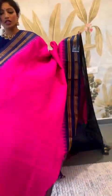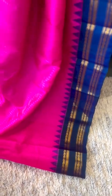And that's the next color. Another very unique, pretty color. It's a nice bright color combination in pink and a peacock blue. It's a dual shade of peacock blue and green, the border. And the saree has got completely gold zari thin checks.